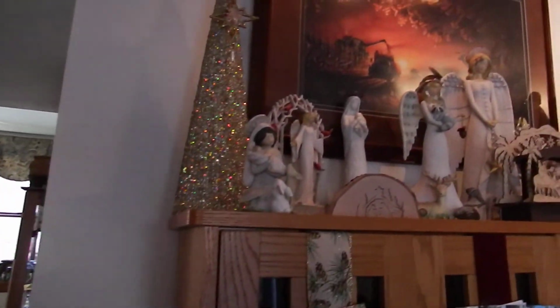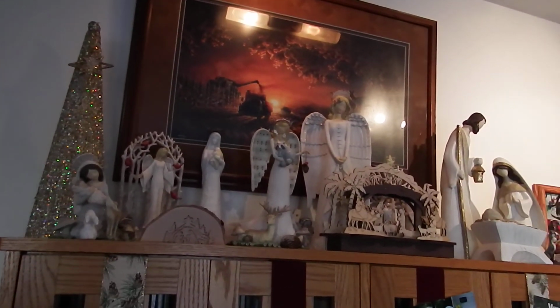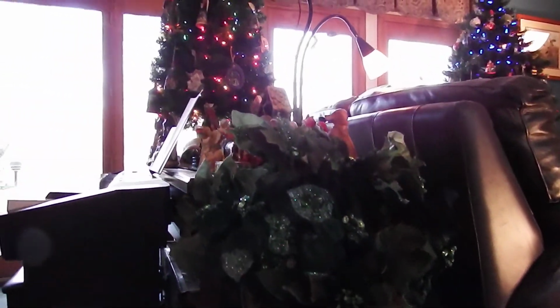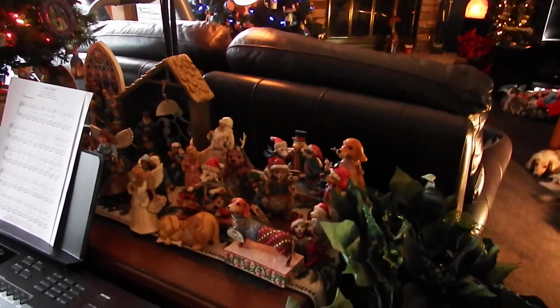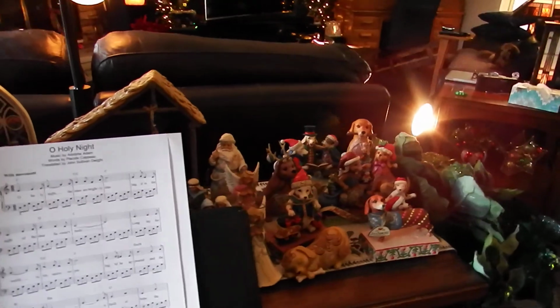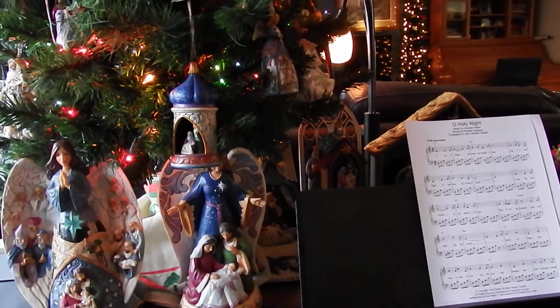Here's another floral arrangement I made. Oh, I'm sorry, here's more nativities. Different variety. Okay. And then the floral arrangement. These are all Jim Shore ornaments here. Quite a few nativities. There's Christmas dogs. There's a nativity set of four separate ornaments.